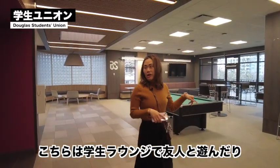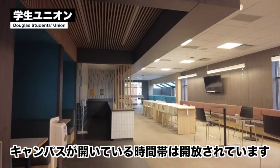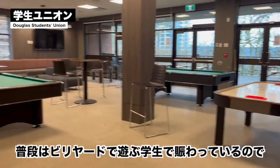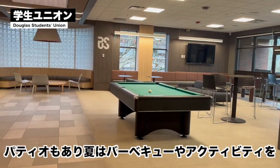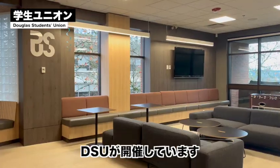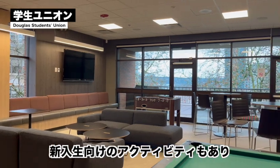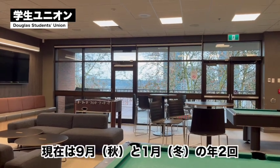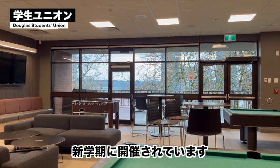So this is the lounge area for students, so they can hang out, eat lunch, and study. This place is pretty much open throughout the day. As long as the campus is open, it's usually packed with people playing pool. It's a great way to make friends. We also have a patio out there with a barbecue, so usually in the summer, we do have some summer activities hosted by the DSU. We also have other activities offered to new students to help them get used to the campus and make friends. Right now we organize it twice a year, in the winter and the fall semester intakes.